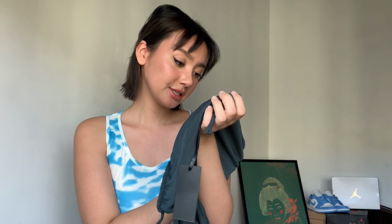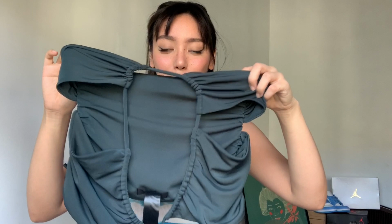Okay, the next item will be this top. I have to be honest with you guys, this top is a small, and this is from Hours. Yeah, Hours. And I have to be honest with you guys, the first time I saw this one, I really didn't know how to wear it, because look at this. But I'll double check with the brand and I'll see the photos again.